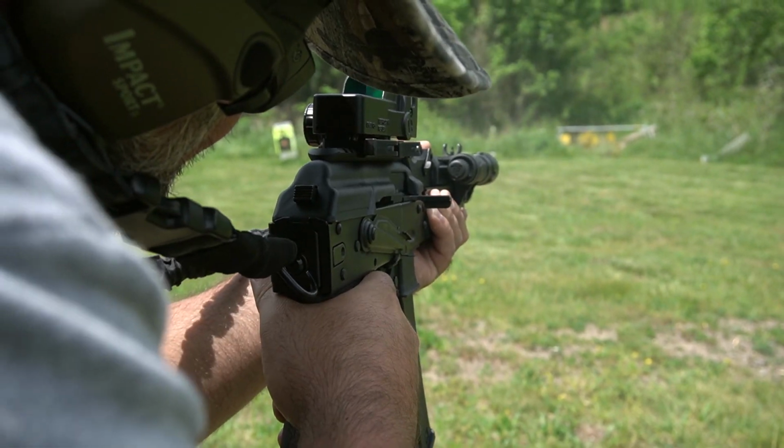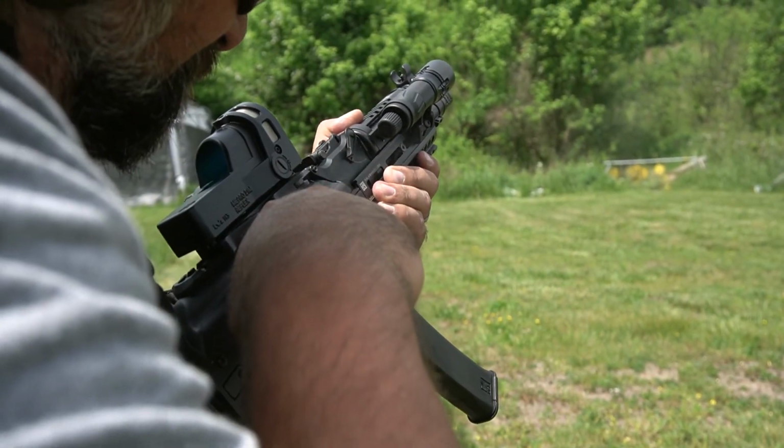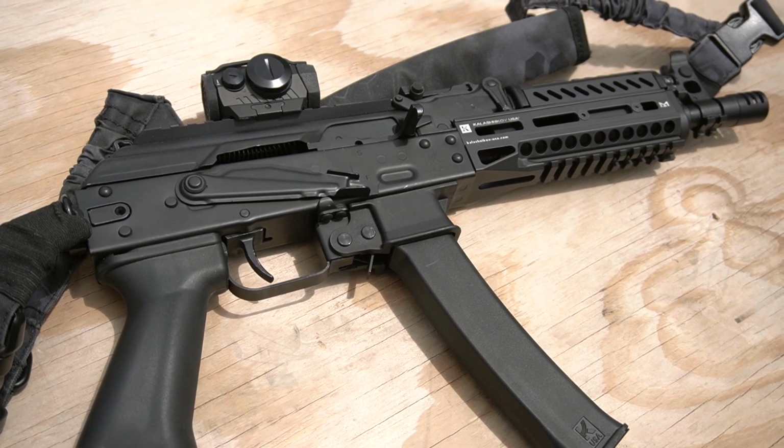Very excited about it. It's gonna be my first SBR. And I think it's something that you guys will like too. It's a little bit more on the expensive side. I think I paid like $700 or $800 for mine. It's just one of those guns that I've always wanted to have.